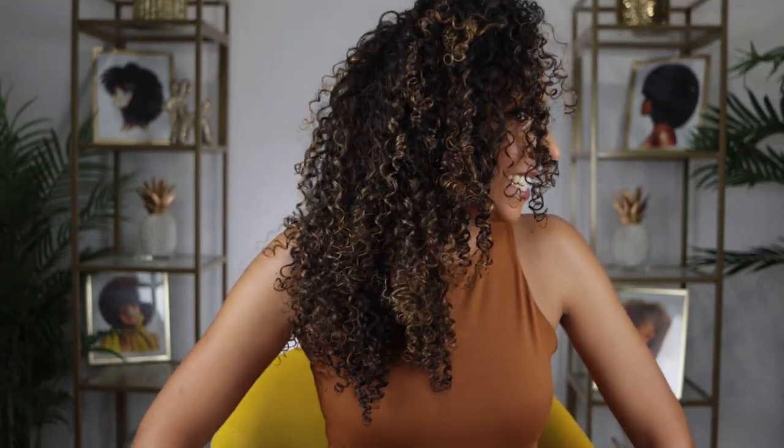Okay, this looks pretty. It looks really pretty. It's really shiny. Do you guys see this? Do you see that shine that I see? And my hair can still get big. I have low, medium porosity hair. My hair is very fine. So usually oils like coconut oil, jojoba oil, Jamaican black castor oil, anything like that will just weigh down my hair.